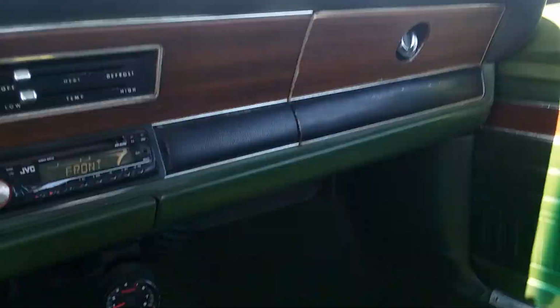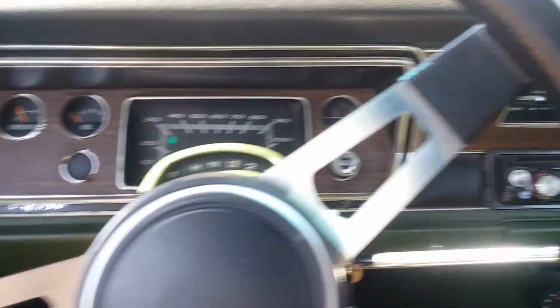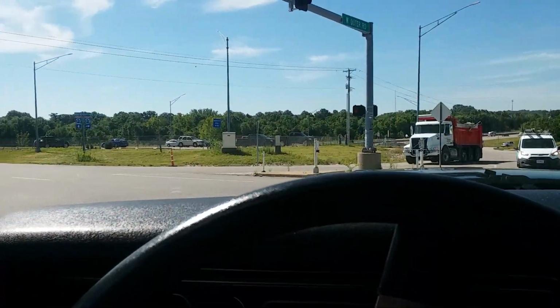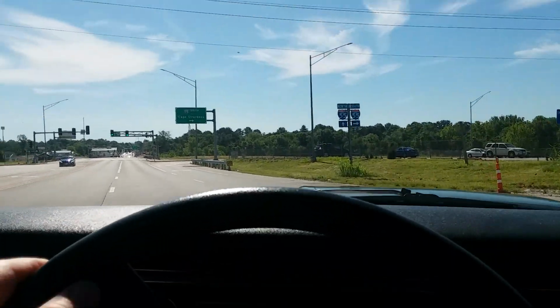It's a nice car. Dash is nice. Sorry about that. Seats are nice. Headliner's been redone. Anyways, dropped my phone there.